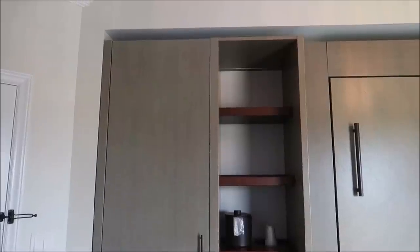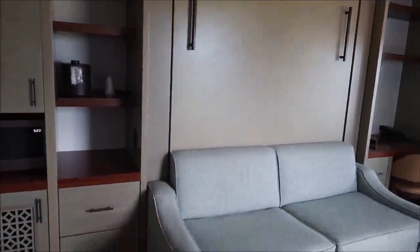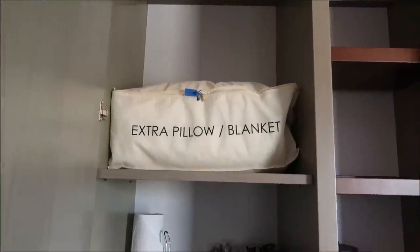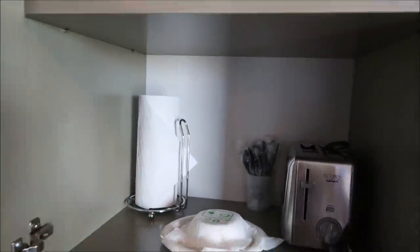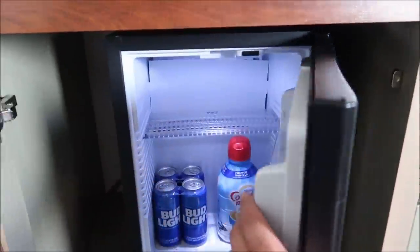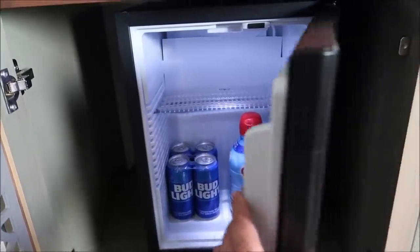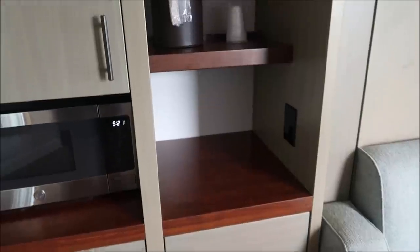And that's it. We'll start off right here in the kitchen area, right next to the bed and the sofa. And we've got a little cupboard right here. And inside there, we've got an extra pillow and blanket, a toaster, some plastic forks and silverware, a paper towel roll, a nice little microwave below it. Very nice. And then the mini fridge, and of course, fully stocked Bud Light and French vanilla creamer. Can't go wrong with that. And then right next door, we have some storage drawers, a couple of shelves, an ice bucket, and a cup.